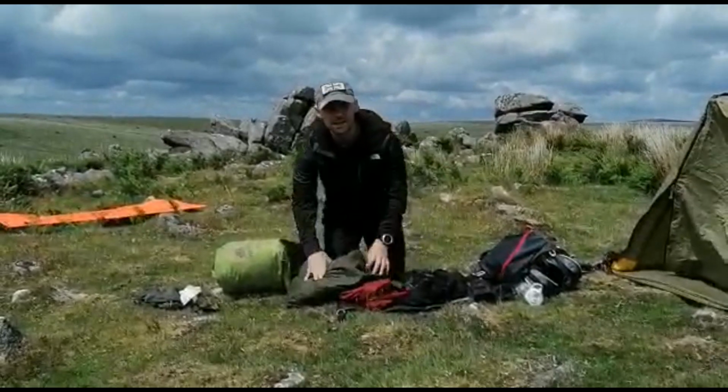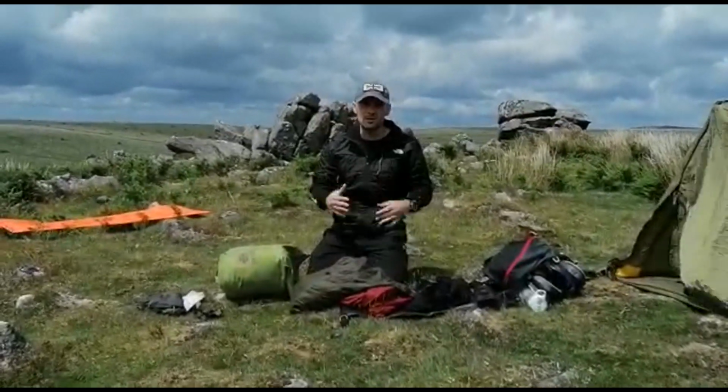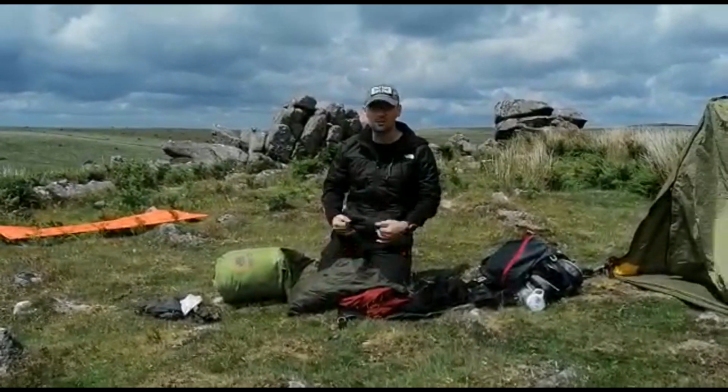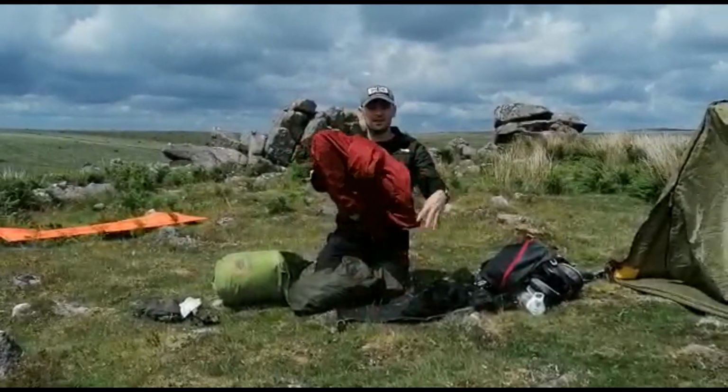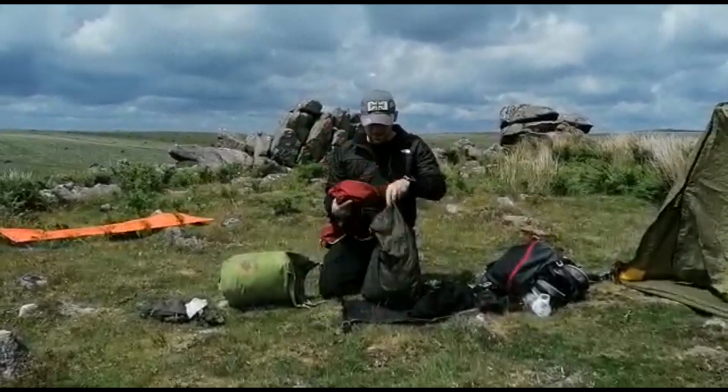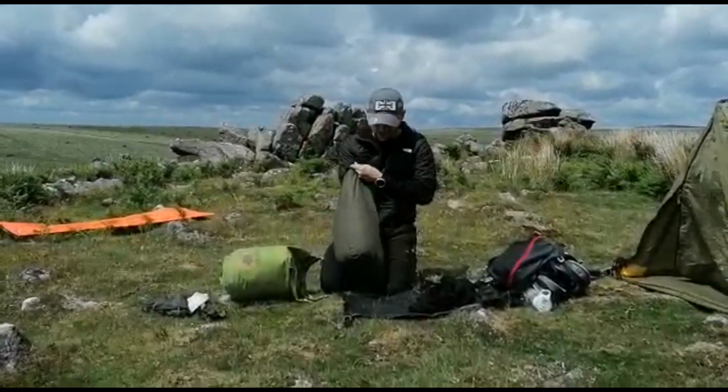Right, so as you see in there, that was my ultra light warm jacket. You always need warmer kit. If the weather drops and it gets cold, you need to keep your body nice and warm. Also as well, I'll have a waterproof jacket, nice and thin as well, just a nice little layer, and that'll go in a bag as well.